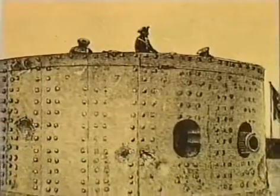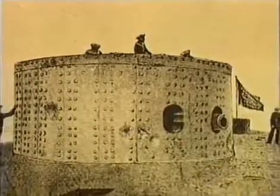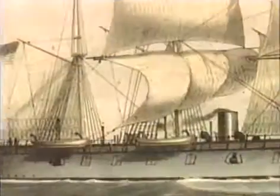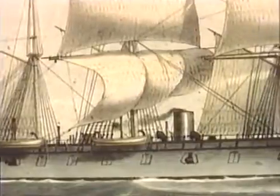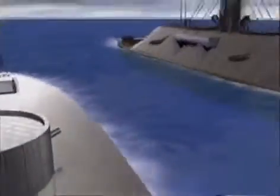Ericsson's design was created to carry a weapon system first, and everything else was secondary to that. It was an excellent fighting machine. It had a gun turret. So instead of having a number of guns running down each side of the ship, you had a fewer number of guns in a central position, and you could turn that central position to aim the guns. The gun turret. It was revolutionary.